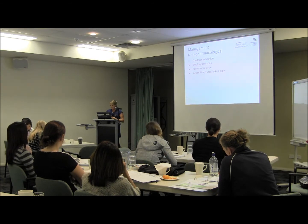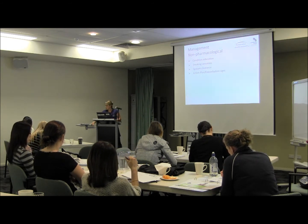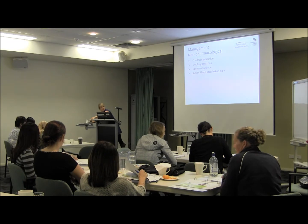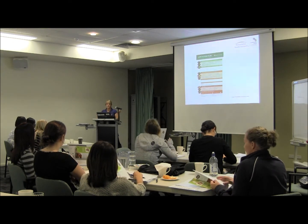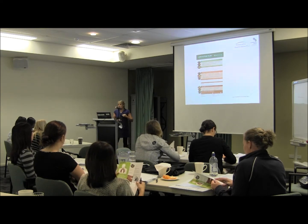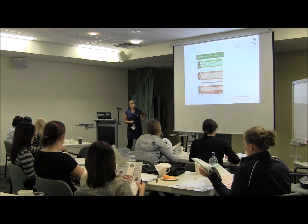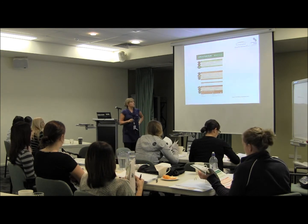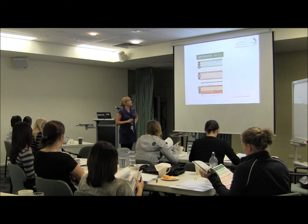Action plan and exacerbation signs. You've all got an action plan in your packs. Is anyone familiar with these? Do you use them? Yeah. Again, I apologise for those of you that do use them. This is a Lung Foundation one. It's been fairly recently updated. There was a blue one before.